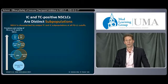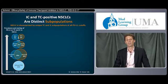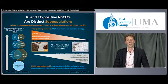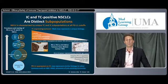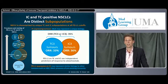If we look a bit more into the biology of non-small cell lung cancer, we can see there are very distinct groups depending on the immune infiltrate. There's a group with high PD-L1 expression on the tumor cells. There's a separate group with high PD-L1 expression on immune cells. These groups have very different biology in the way the immune system is activated and behave very differently clinically. On the other hand, when it comes to treatment with immune checkpoint inhibitors, in this case atezolizumab, we can see that both groups, tumors that have a high tumor cell expression of PD-L1, as well as tumors that have immune cell infiltration with PD-L1 positive cells, respond equally well.